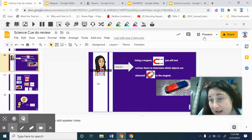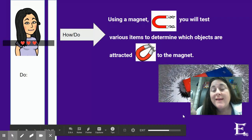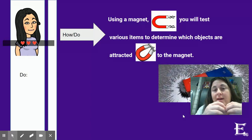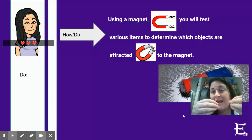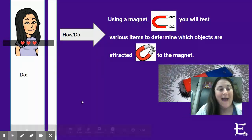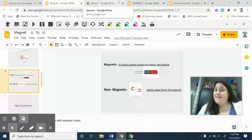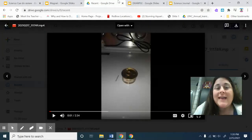And how are we going to do that, you ask? Using your Vario magnet, because we all know we have magnets on the fridge, as we've seen. You will test various items to determine, so you're going to test the items. That means you're going to try and see which objects are attracted, right, or come together to the magnet. And Miss Holub, yours truly, did a little test. Watch and see. Here we go.